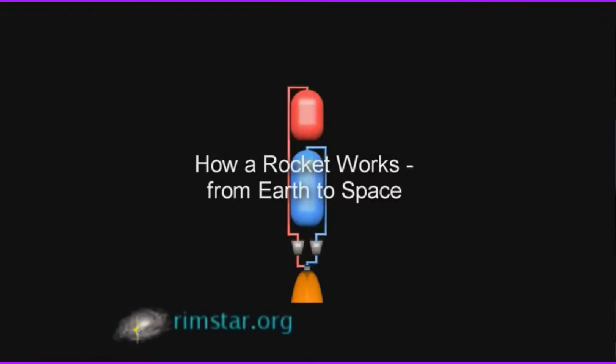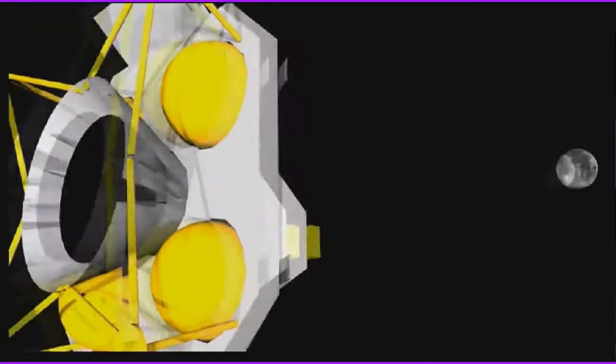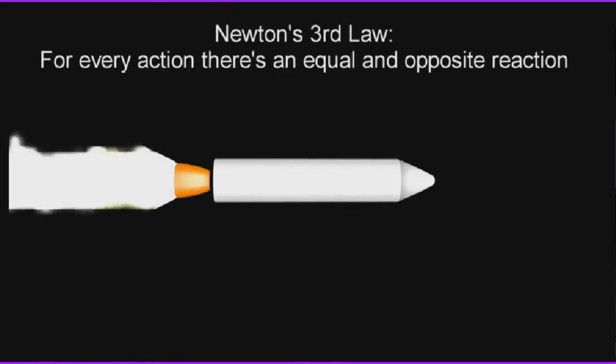Folks, I'm going to explain how a rocket is used to send stuff from the Earth to space. I'll start with this demonstration and go all the way to explaining how SpaceX's Falcon 9 rocket manages to send spacecraft to the International Space Station, or even a lander and rover to the moon. A rocket works by throwing stuff out the back, literally. It makes use of Newton's third law. For every action, there's an equal and opposite reaction.